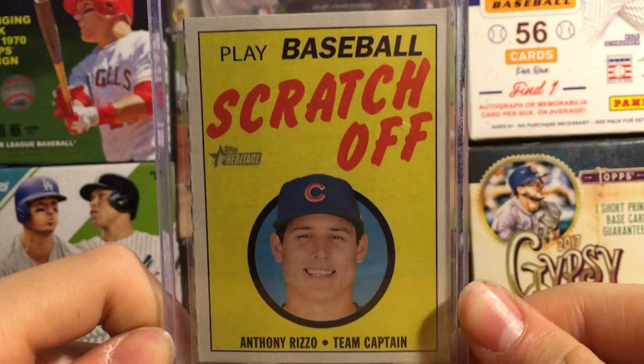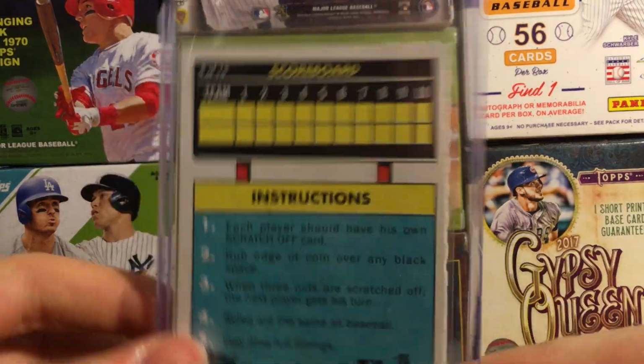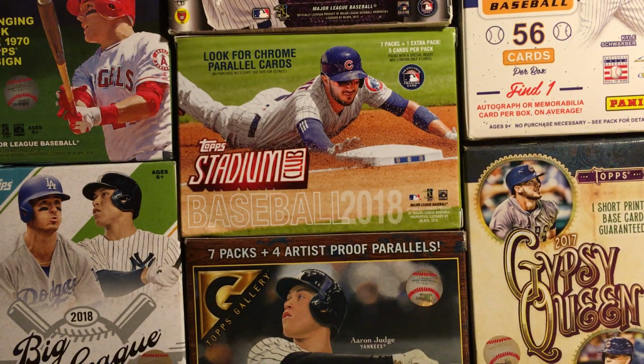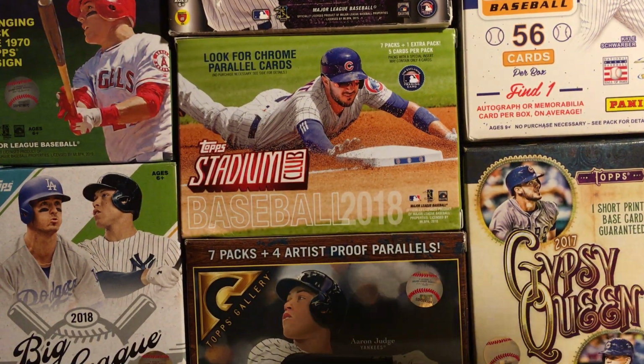Next card, got this one in a trade. This is a Topps Heritage scratch off of Anthony Rizzo. That's a nice card. It goes well with my Rizzo collection. I got a few Rizzos coming up later in the video.